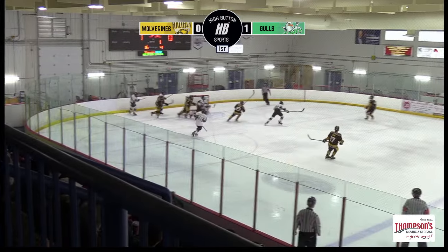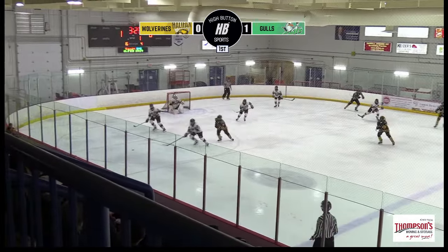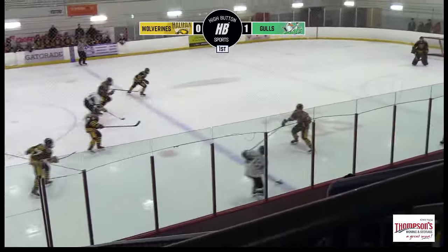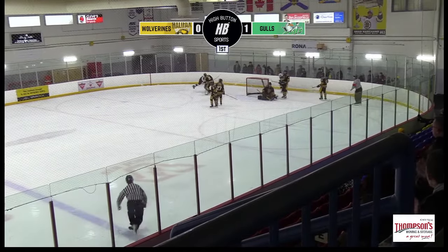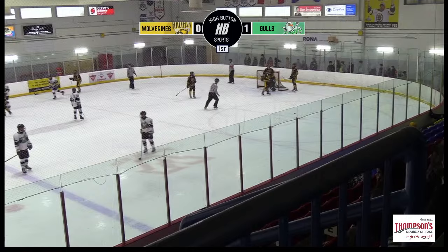Halifax looking to take advantage of that turnover. As they grab this one, send it out in front, but nobody there to receive that pass, so the Gulls are just going to grab it and move it the other way now. Up the right side, it's worked in. Now sent down low, easy cover up there made. And so we get another whistle here with 3:20 to go in the period.